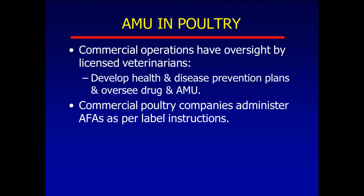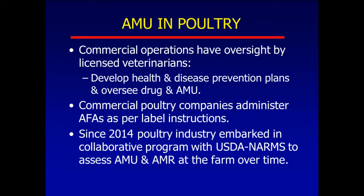And obviously, poultry companies administer antimicrobial feed additives as per label instructions, because as you know, we don't have latitude for extra-label drug use when it comes to feed. And since 2014, our poultry industry has embarked on a collaborative program with the USDA, NARMS, and University of Minnesota with Dr. Randy Singer to assess antimicrobial use and antimicrobial resistance at the farm level over time.